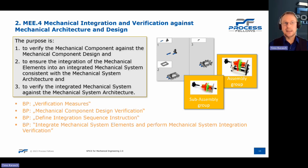The base practice in Automotive SPICE and also in MEE4 is talking about verification measures. This is a new definition, so we do not really talk about test cases anymore. We give a more generic approach of verification measures because it might not be a physical test, or everything here that you really understand as a kind of test. It might as well be a kind of review, just checking whether it fits together, just looking whether it fits as you expect.